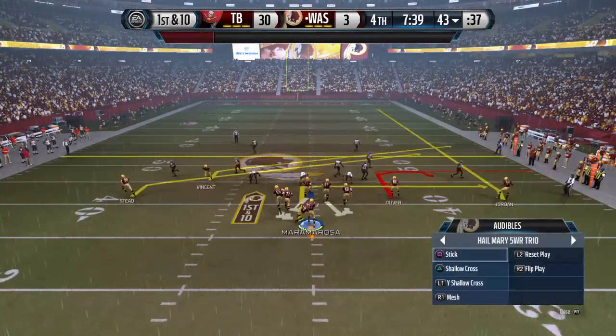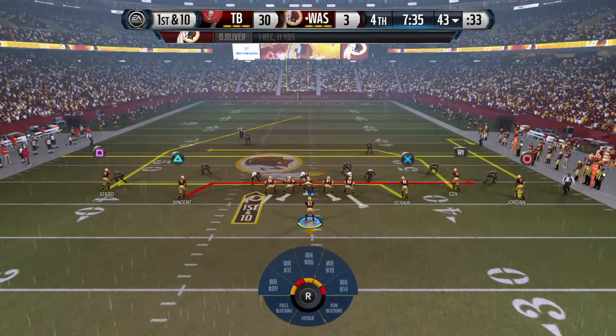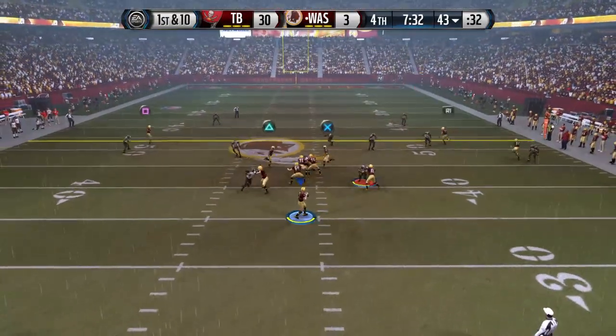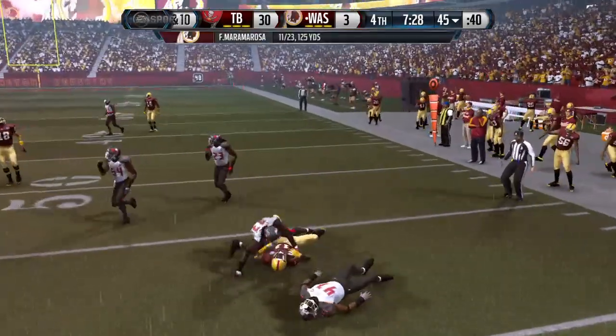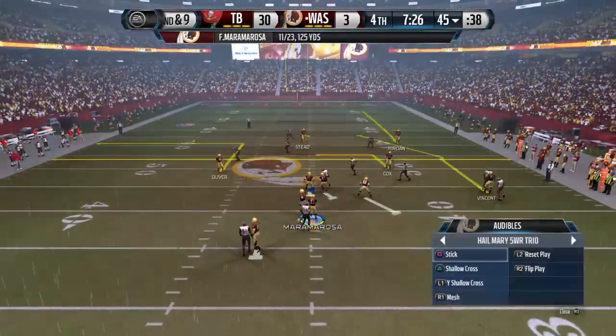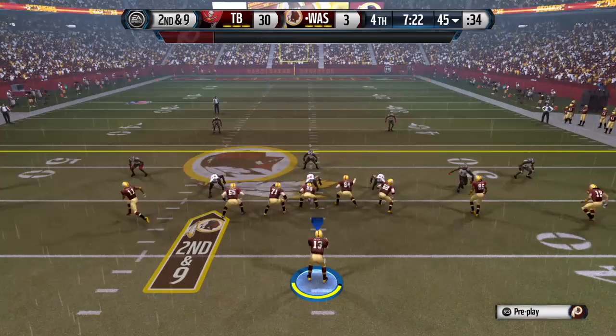Well, that'll make you feel a little better, finally getting a first down. You're down big in the second half, and you're on the offensive side. Don't look for the quick score. Just look to pick up positive yards and hope it leads you to a score later. Second down coming up. No time to waste. They hurry to the line.